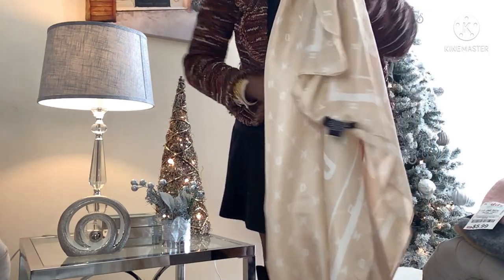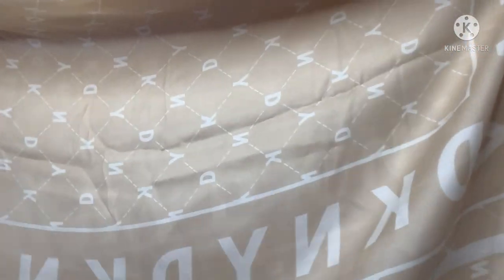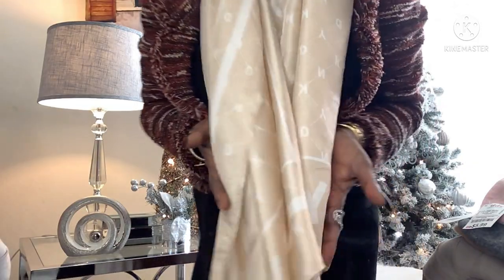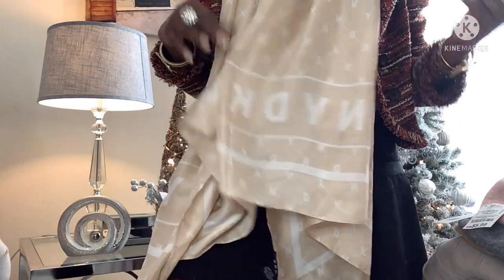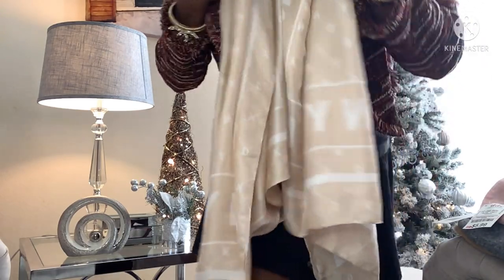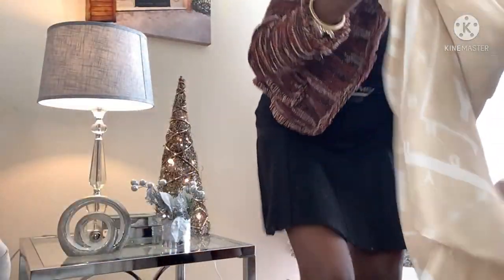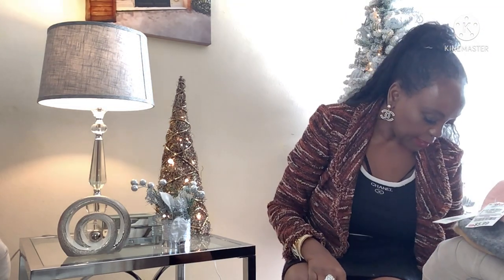$5.99. Oh, no. It was $6.99. I'm sorry. $6.99 for a DKNY scarf. Gorgeous. So long. So beautiful. Look at that. Look at the richness. Yes. Gorgeous. Look at that. DKNY coming for Chanel. It's like, you know what? These designers, they're not playing. So yeah, I meant to show you guys this and I had to go grab it. All right.